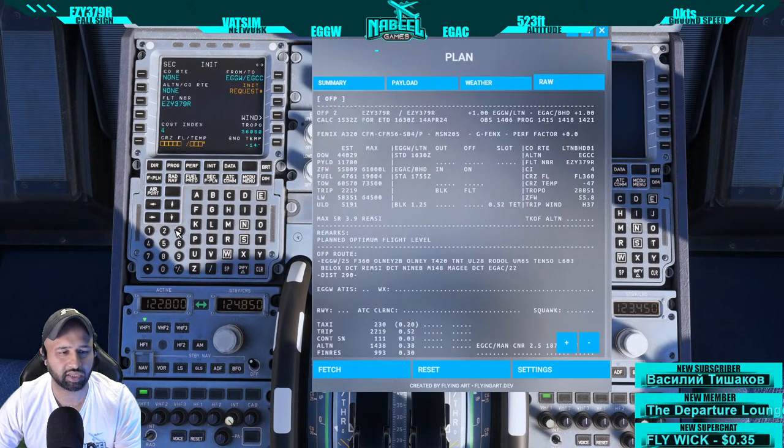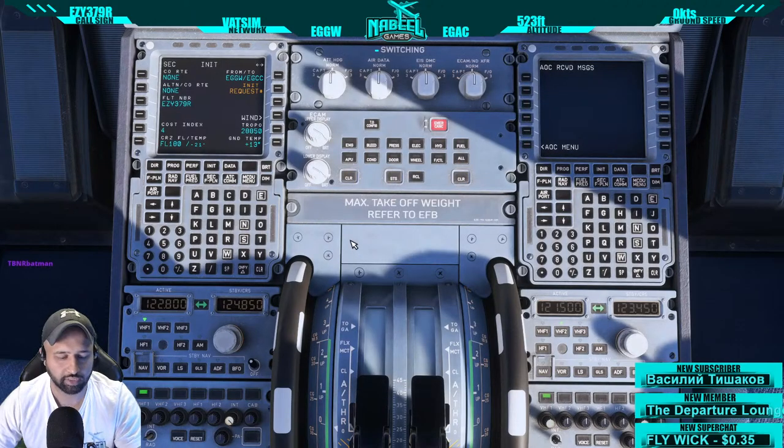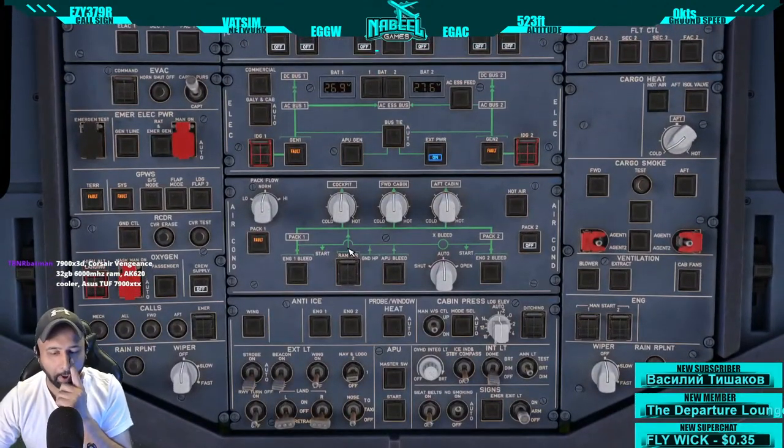Actually, it can be less. We'll go with 180. We'll leave it at that. Temperature's 13. Tropo will keep same, 28851. Okay, that's fine. Let's go to overhead panel now.